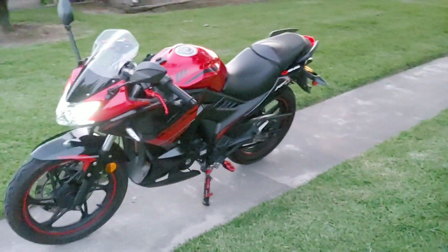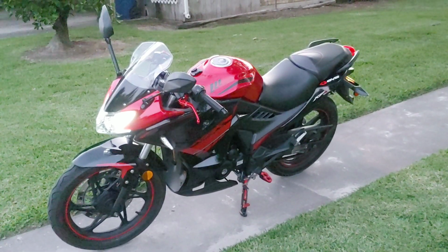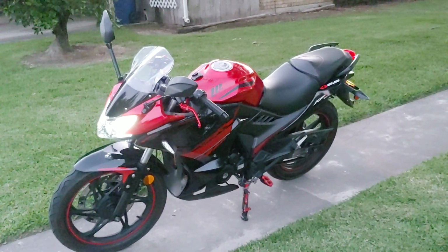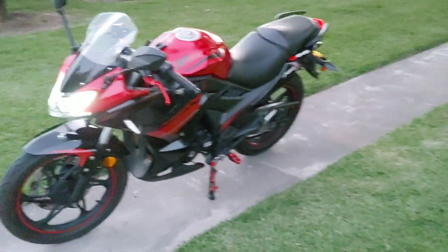You always get what you pay for. If you're expecting an R6, you're not going to get it. If you're expecting something that's the same class as what people get scooters or introductory bikes, it'll do it. It'll do every bit of it.